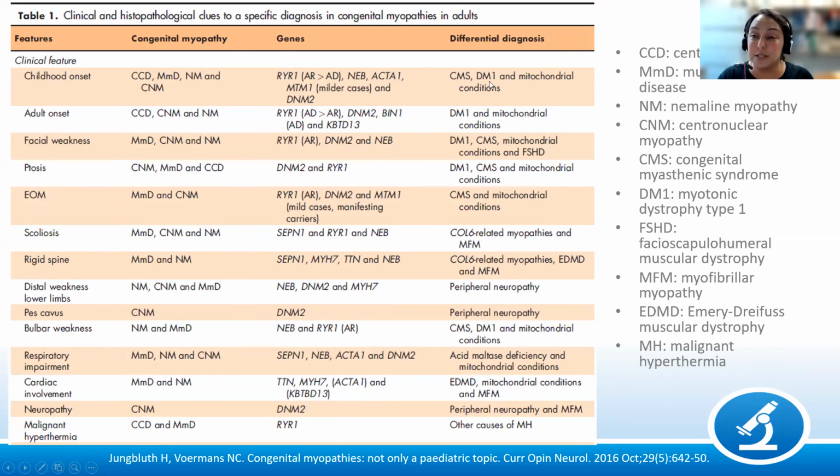And the differential diagnosis is always very interesting to me because, especially when we're dealing with adults, we might not be thinking about a congenital myopathy, and we might be thinking more about myotonic dystrophy, which is DM1, or a congenital myasthenic syndrome, or mitochondrial conditions, even some muscular dystrophies. So keeping congenital myopathy in your differential, even in adults, is important.